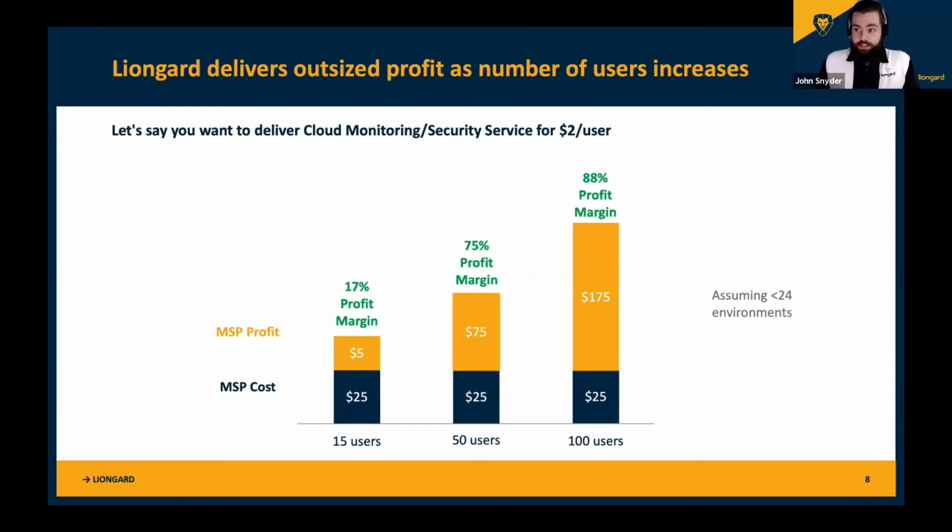But this is a service. This is helping your clients stay more secure. So how can Liongard increase your bottom line? You can pass on the cost of using Liongard to your customers as you're growing and bringing them on. And the best part is the profit margin increases with the number of users. Why? Because Liongard only charges you per environment, per customer. Because you charge per user, the more users you have, the more profit margin goes up. It's a win-win for you.